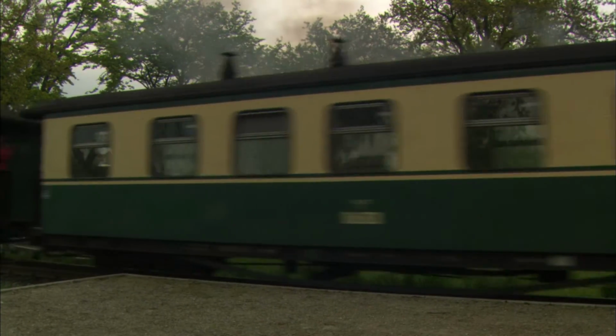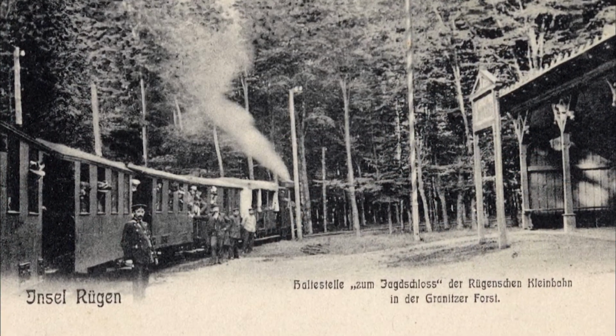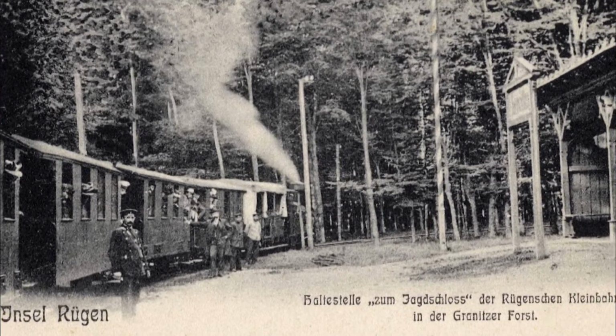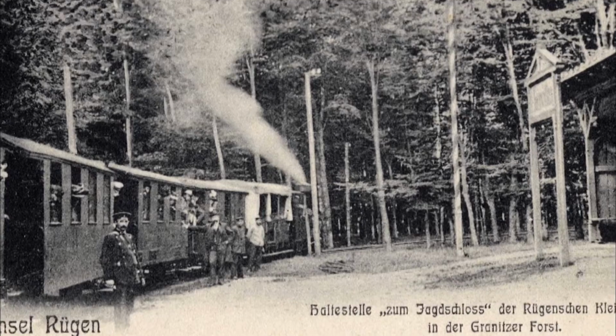In the Prussian state, they had a special railroad law, which simply made it easier for local communities to build narrow-gauge railroads. And it was only about a third of the cost compared to building a standard-gauge railroad. So it was a cheap way to build.